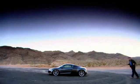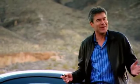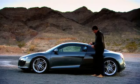Now, of course, Audi own Lamborghini, who make the Gallardo, which is also a two-seater, mid-engined, four-wheel drive supercar. So you could be forgiven for thinking that this is just an old car with a new body on it. But in fact, just 15% is shared. Still, at least you can say your new car has got Lambo door locks.